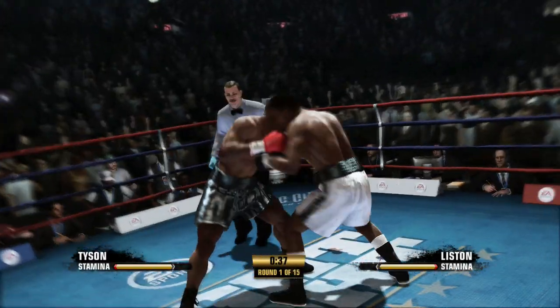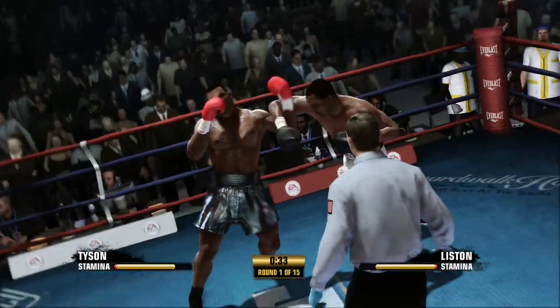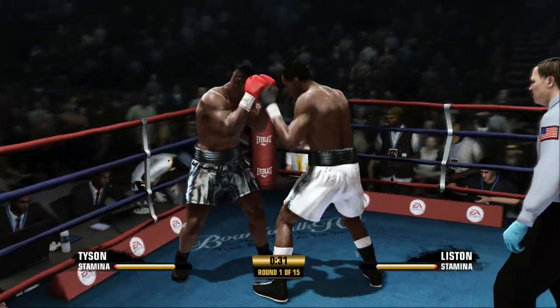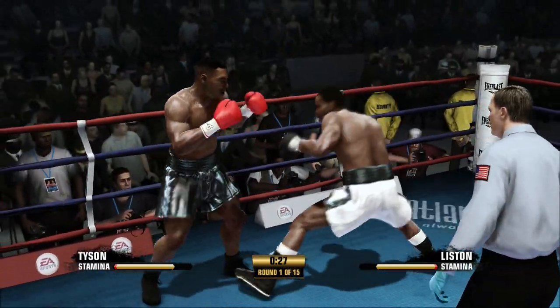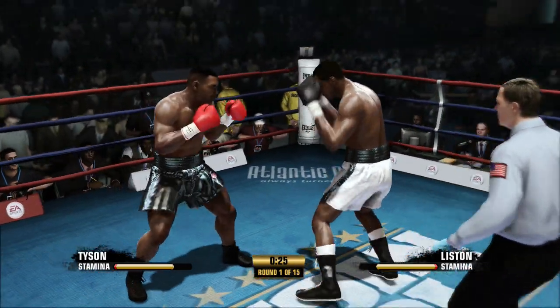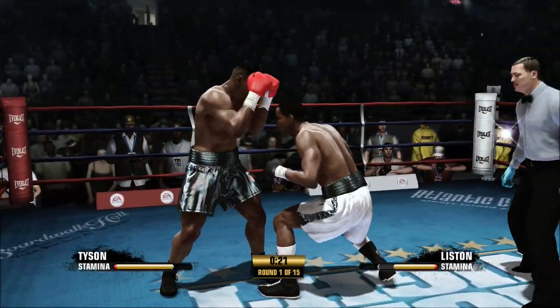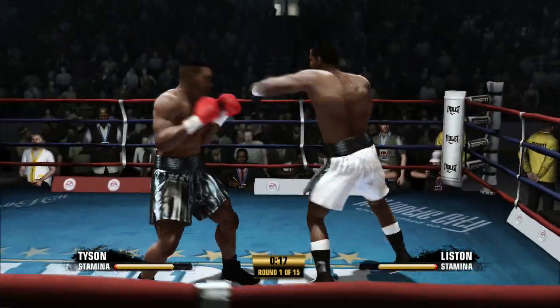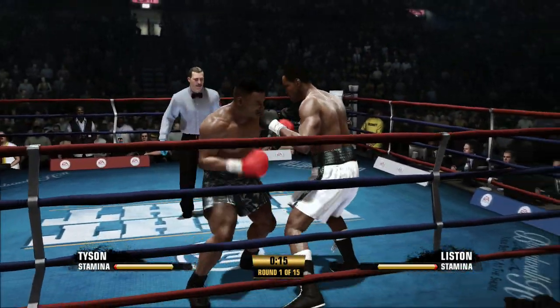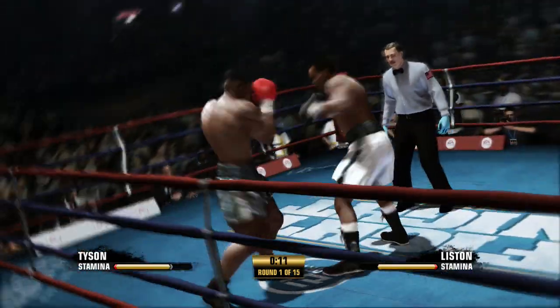Sonny Liston is an injured animal. Watch out for the big bear when he's been in danger. He gets up after that knockdown. Went to the body there, but unable to connect. Liston's blocking ability is doing well for him there.